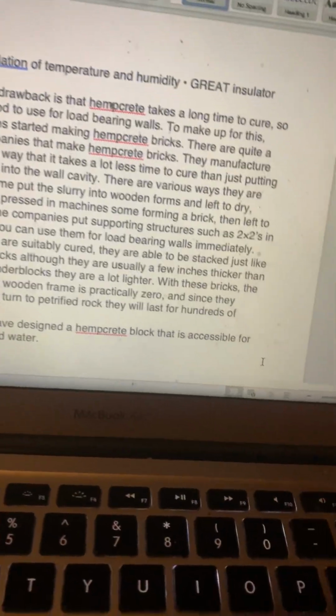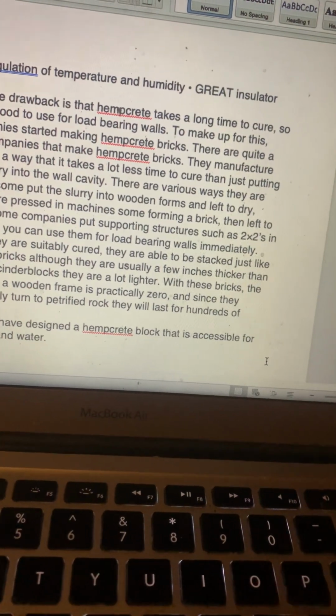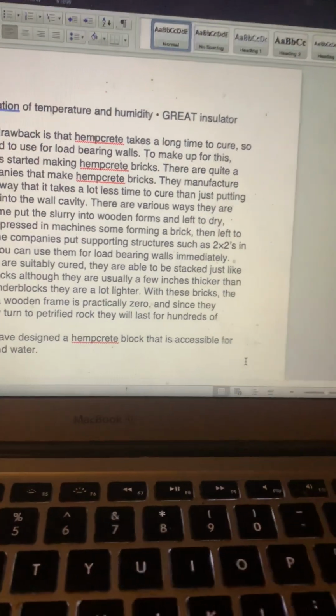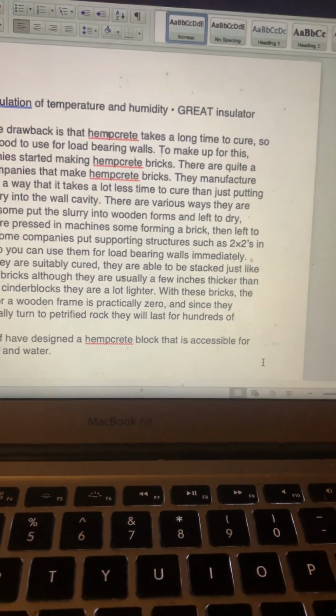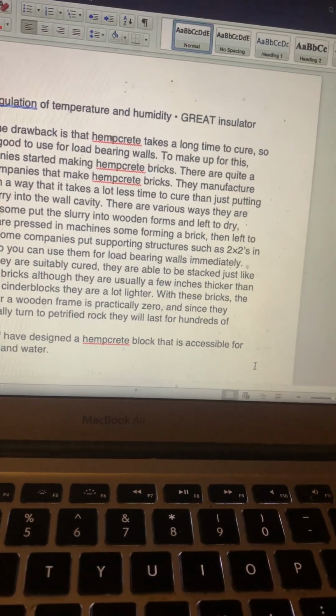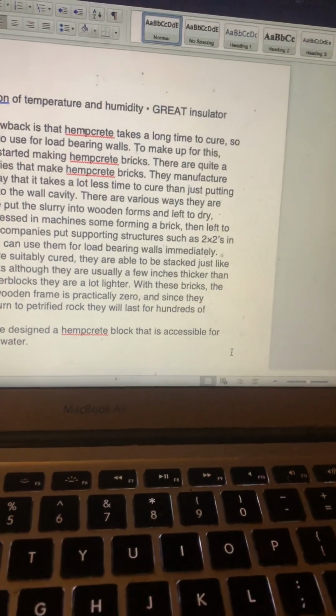All right, the one drawback is that hempcrete takes a long time to cure. Okay, that's cool, you've got to work with what you got. So it is not good to use for load-bearing walls. But again, if you process hemp the correct way, it can be made stronger than steel, which, in my opinion, would make it completely capable of bearing loads. All right, let's move on.